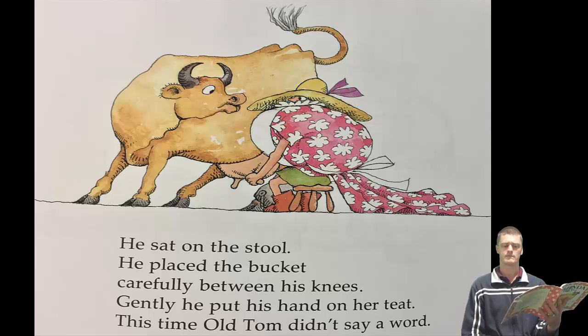Have a look at the picture. Belinda looks a little bit confused. Old Tom doesn't look very much like Bessie, does he? Do you think it will work this time? Tell the person next to you if you think it will work or not. Let's keep reading and find out if old Tom can milk Belinda this time.